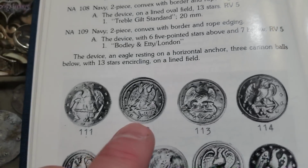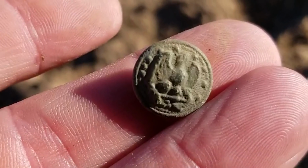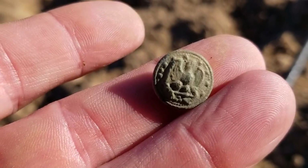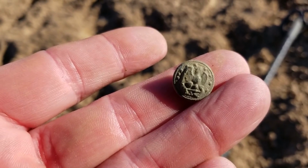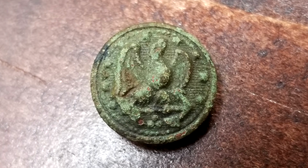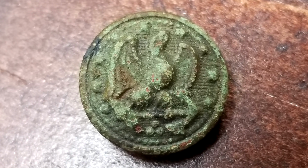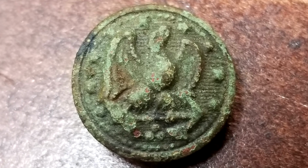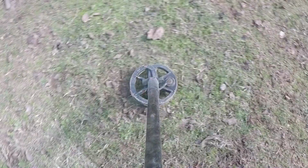But unfortunately, I can only post a picture of my button because I went to go clean it up and take a picture. And apparently it dried out. And when I tried to set it up to do a picture, it just disintegrated into 3 different parts and just crumbled up. So I hate that I lost that piece of history. But anyway, I did get a picture of it and was able to locate it here in the book. Anyway, that was a great find, though.